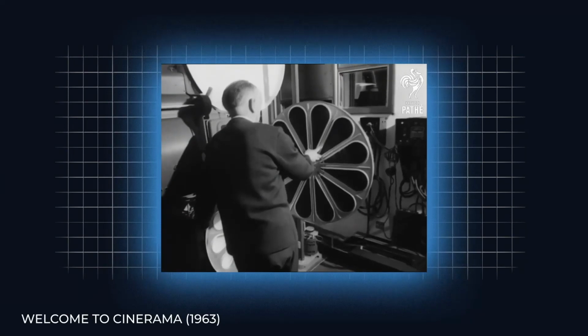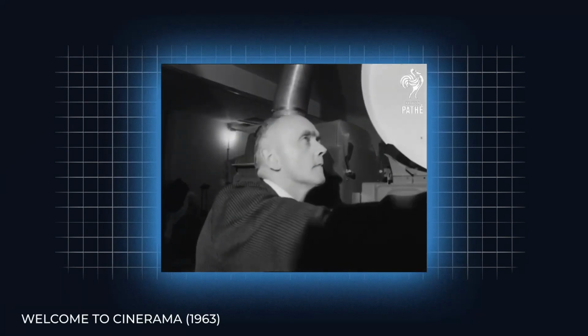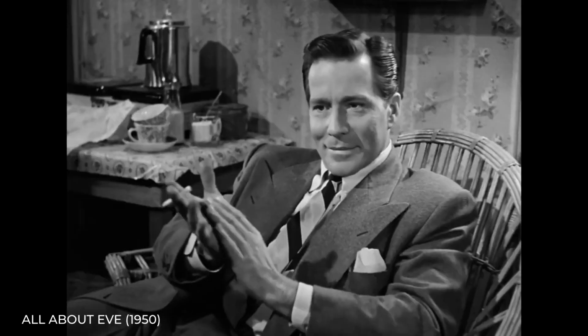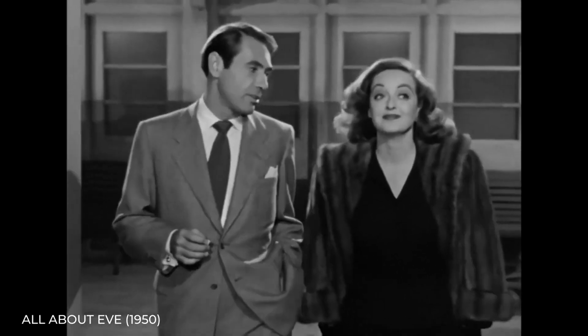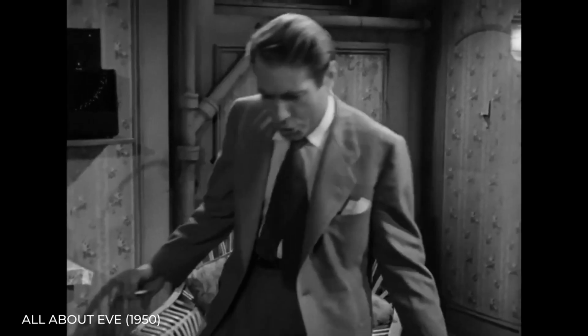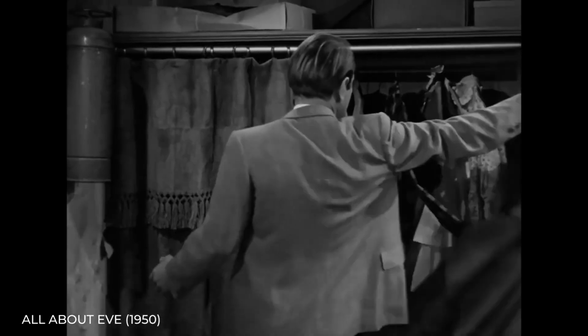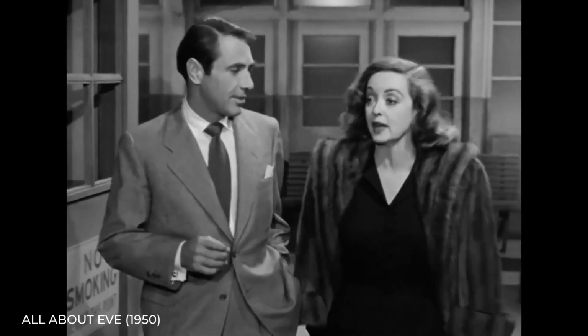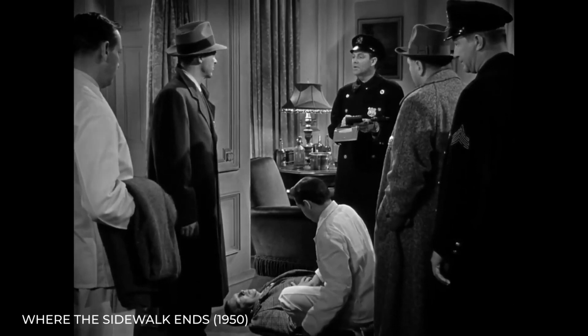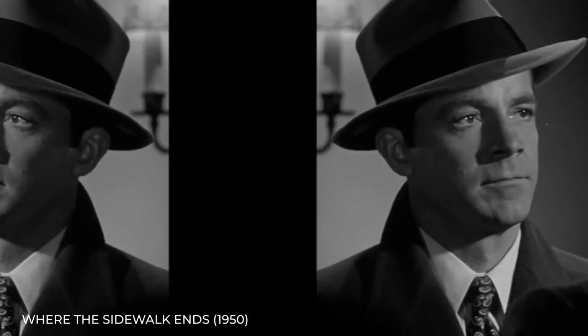Not only was it wide but taller too. Instead of the standard 4-perf pull-down, each camera frame was 6 perforations high. This meant an image of unparalleled definition because of the enormous combined frame size. The film was also shot and projected at 26 frames per second instead of the standard 24 and was accompanied by 7-track magnetic audio running on a separate 35mm film strip. It was the big gun that would drag people back to the cinema.